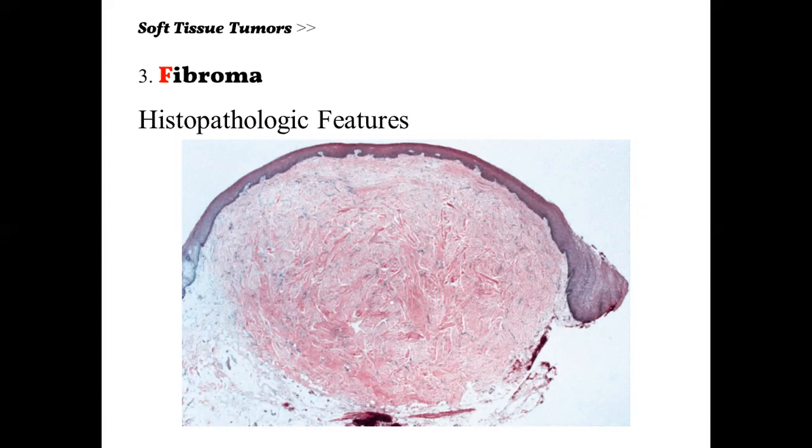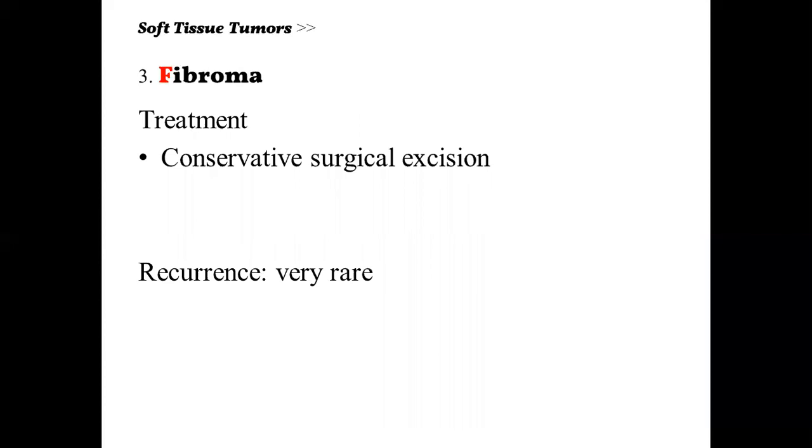Stratified squamous epithelium ay yung lining niya, yung mucosal lining. Pero yung connective tissue, makikita nyo yung mga pinkish na yan, yung mga pink na yan, are connective tissue, fibrous connective tissue, mga fiber, collagen fibers. Yan. And within that, embedded dun sa loob, ay yung mga lymphocytes, inflammatory infiltrates. Treatment for fibroma is also the same. Like yung mga nauna, conservative surgical excision. Recurrence of this one is very rare.